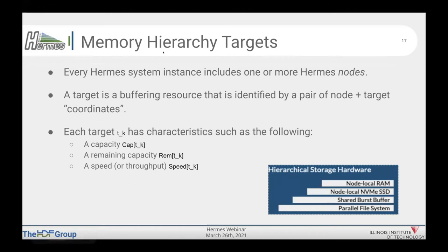From the previous introduction from Chris and Anthony, we know that every Hermes system instance includes one or more Hermes nodes. And a target is a buffering resource that is identified by a pair of nodes with the target coordinates. For each target, we have the following characteristics, such as the total capacity, remaining capacity, and the speed or throughput. So we show a local storage hierarchy here.